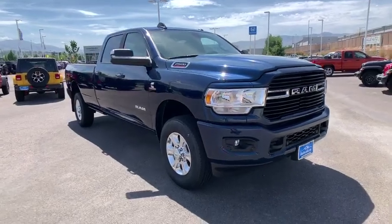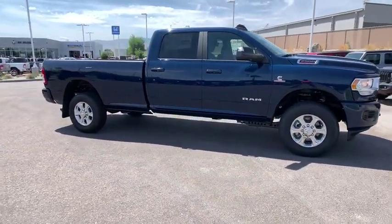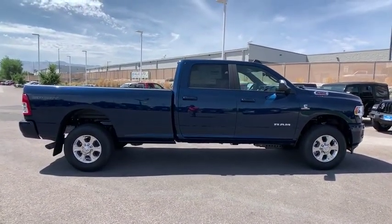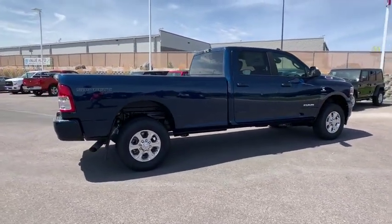Make a great choice today with the 2019 Ram 2500. Ram 2500 is the 2010 Truck of the Year winner. It's the hardest working truck in the towing business. Here are some of this vehicle's great options.